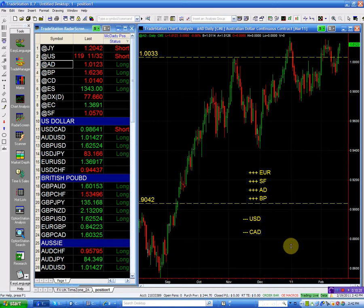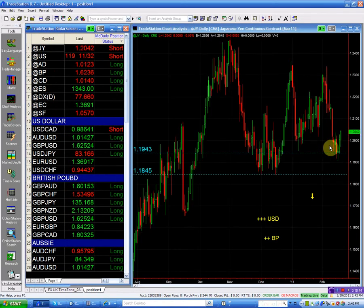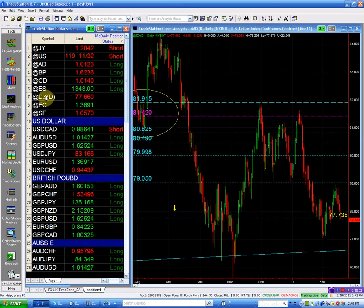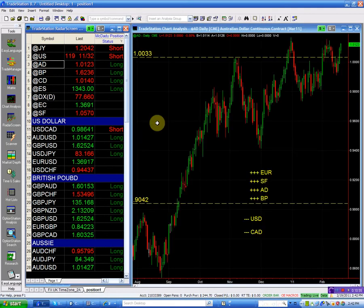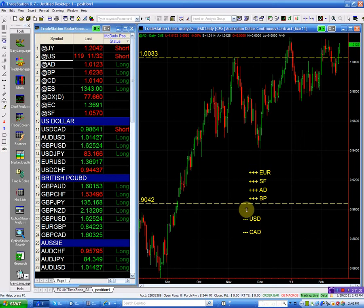So we will be looking at buying the pound CAD, we'll be looking at buying the euro CAD, we will be looking at buying the Swiss CAD. And for the Japanese yen, Alexander, it is strong, but it is not as strong, so it would be the weakest of the strong pairs. So I would give it probably maybe 1 plus, because as you see it's at the bottom of the range.